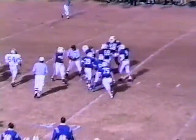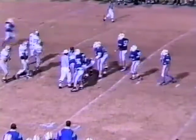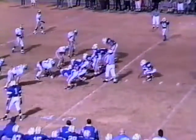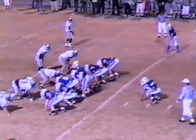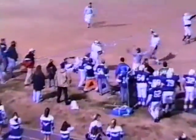Lebanon taking a sack and losing some valuable time as well as some valuable yardage. But Lebanon in a hurry-up offense now. It'll be third down and 14 now for the Blue Devils. They're back at the 37. Pitt looking. Fires to Ron C. It's intercepted. Intercepted down at the 24-yard line.